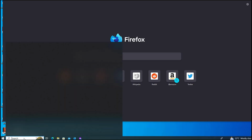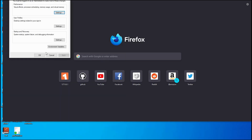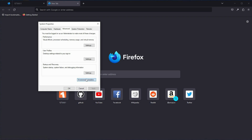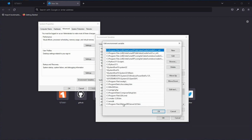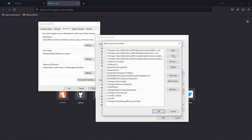Now I change the system environment. Therefore I search environment or system environment. Click this edit system environment. Click the environment variables button. Click the Path option and now click the edit button. Add this Apache bin folder inside the Path environment variable. Save and OK.